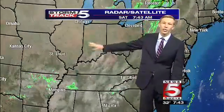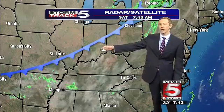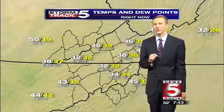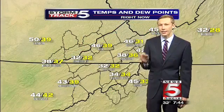Cold front back towards the west. See the clearing across Chicago into the St. Louis area, Davenport, Iowa. The front is located right about there. And as it sweeps on in later today, it'll bring us a slight chance of a shower, but I don't think it's going to bring us a huge chance, and here's why.